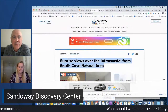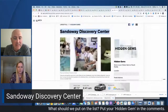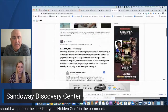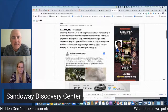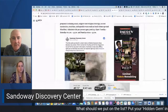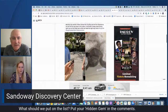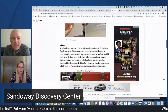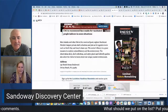I'm trying to find the Sandaway. Oh, here it is. The Sandaway Discovery Center. I've never been here. Have you? No, I guess I've been nowhere. It offers a glimpse into our fragile marine and freshwater environments. And they have shark, alligator, and stingray feedings. I'm not sure I would like to feed a shark, but they also help turtles out and make sure everything's cool. It's in Delray Beach.